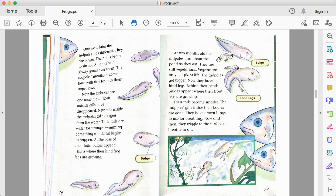Behind their heads, bulges appear where their front legs are growing. Their tails become smaller. The tadpoles' gills inside their bodies are gone. They have grown lungs to use for breathing. Now and then, they wiggle to the surface to breathe in air. Bulge. Hind legs.